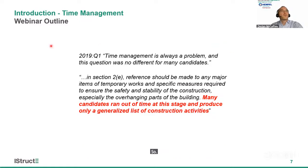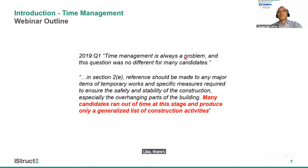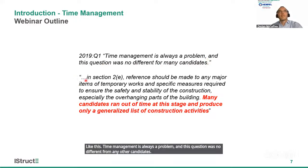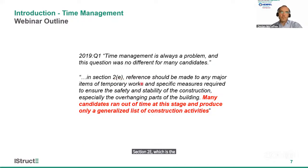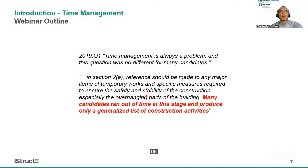So what are the issues with this exam? It's quite a challenging exam, but oftentimes you read the examiner's report every year and they often come up with similar statements like this. Time management is always a problem, and this question was no different from many other candidates. Section 2E, which is the method statement. Some people run out of time and don't get time to even attempt this part, so you lose out in trying to gain a few marks at the end.